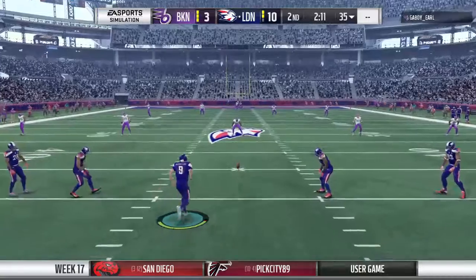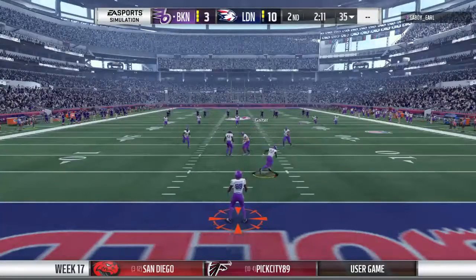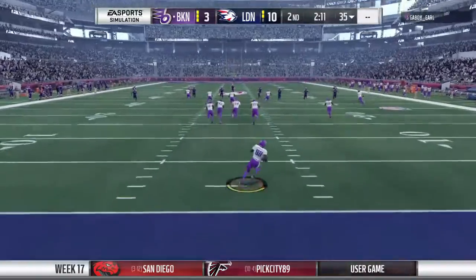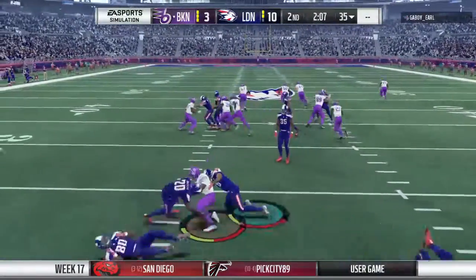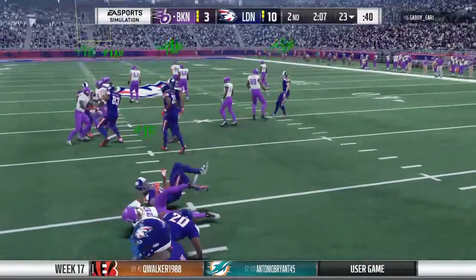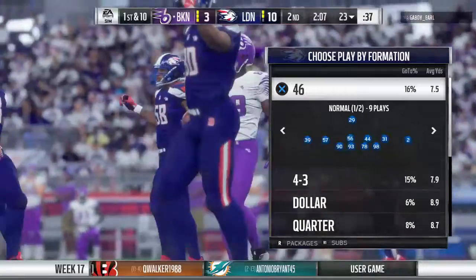Out is the kickoff unit as they run up and send this one away. This is fielded a couple yards deep. And he'll make it across the 20 as his guys will set up shop at the 23-yard line.